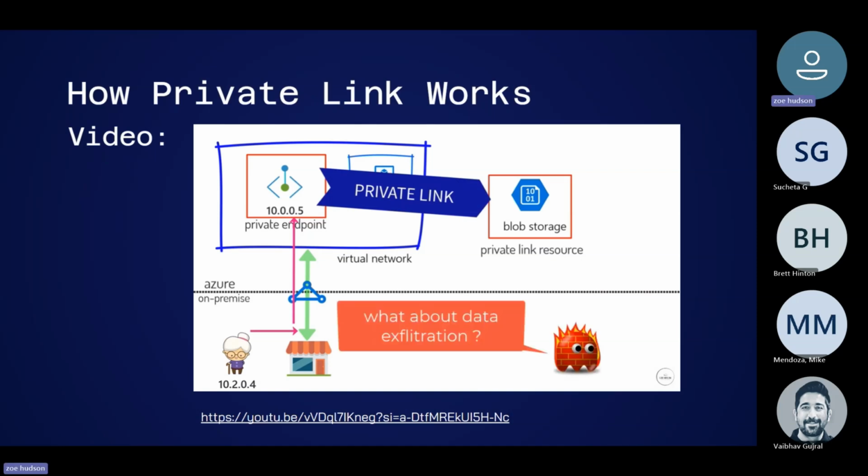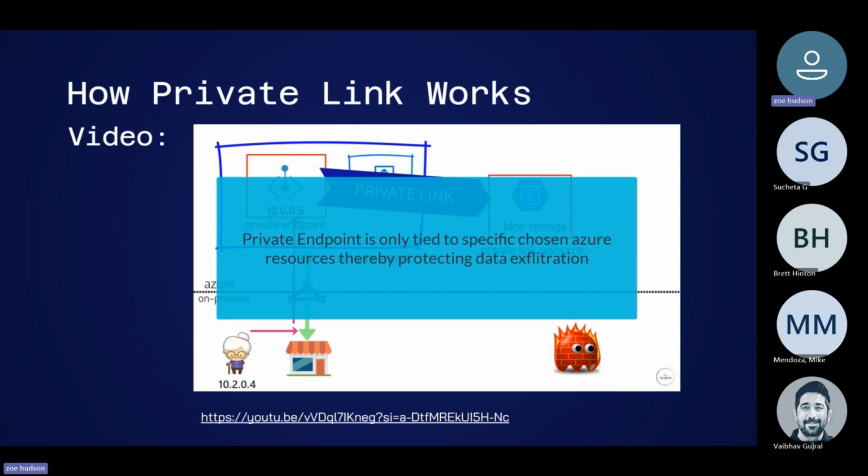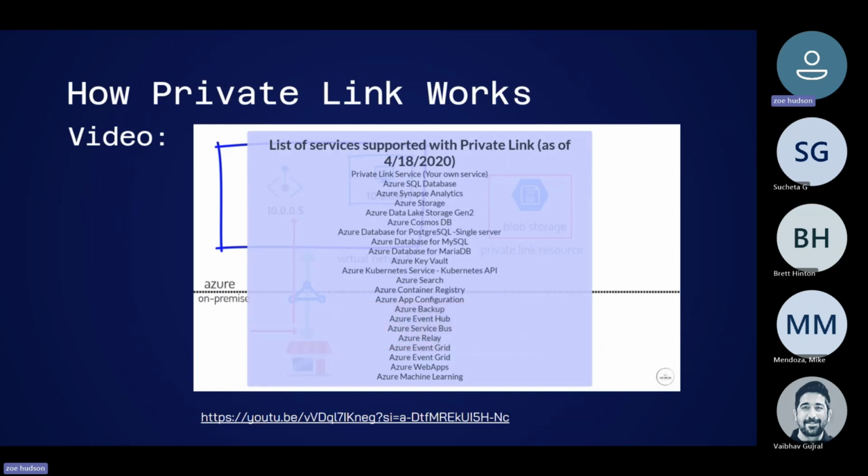Great. The next concern from the security team is data exfiltration. Or in other words, can anyone from the Secret Recipes network use this private endpoint to leak confidential data to other storage accounts? Well, the answer is no, and that's the differentiator for Azure Private Link. You would only tie specific chosen Azure resources to this private endpoint. Here is the list of resources that currently work with Private Link, and the list is constantly growing.